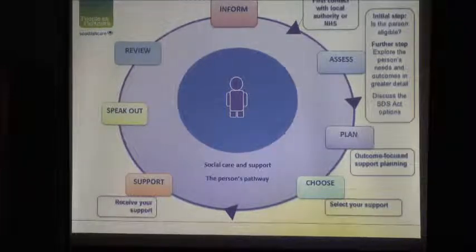Up until now, they've lived with family support at home, have been relatively independent and have managed their condition effectively and well. But circumstances have changed, and the situation has now brought the individual and their family to the realisation that they need additional support. That's the informed stage. The individual has changed their understanding and is seeking support.